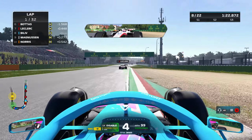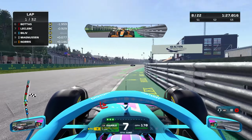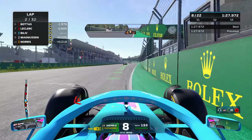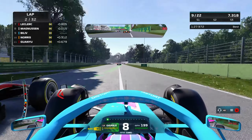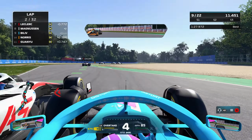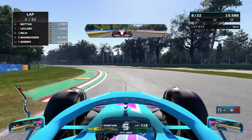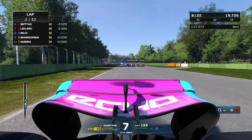And I've done that exit poorly there, and now Magnussen's going to have a chance to attack me. So I'm going to need ERS all the way along here. Hopefully with Magnussen alongside me, the Norris can't come at me. But Magnussen's alongside me here, so going to be pretty close going into this turn. Who's going to back out? Neither of us. Magnussen's tried to come across me and he's forced me a bit wide, and that's meant I've ended up back across in front of him. I've stayed ahead of him and he's gone wide out of that corner there.